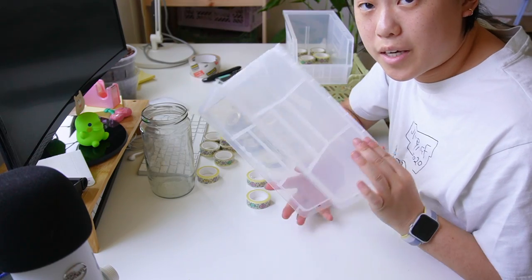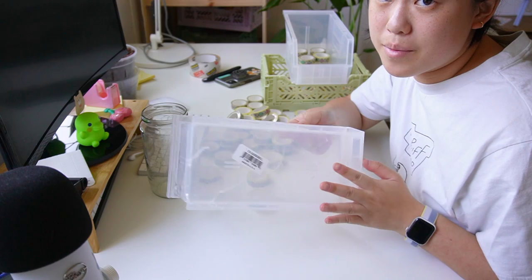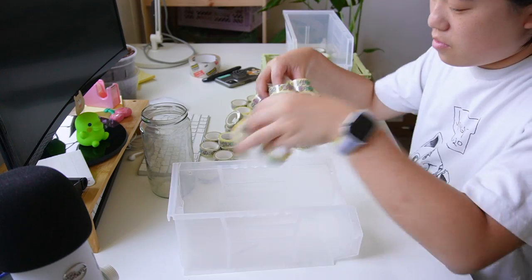Took some duct tape and put it around the back of this. So it's not beautiful, but it's not super noticeable and I don't want to throw it out. It still works fine. So yeah.